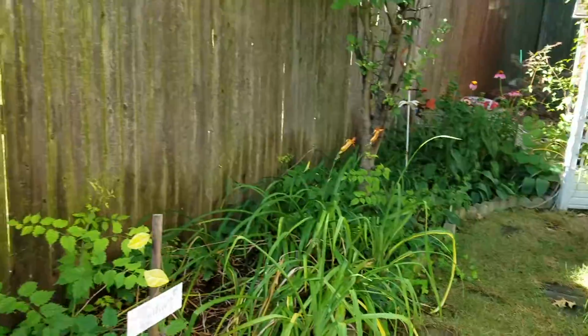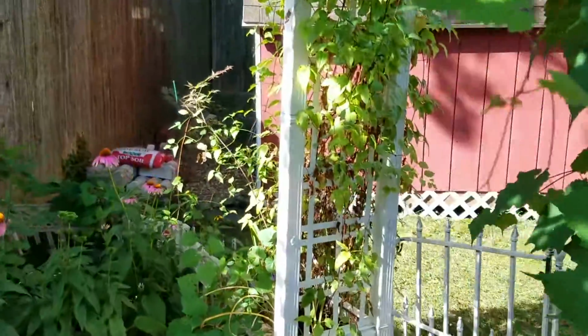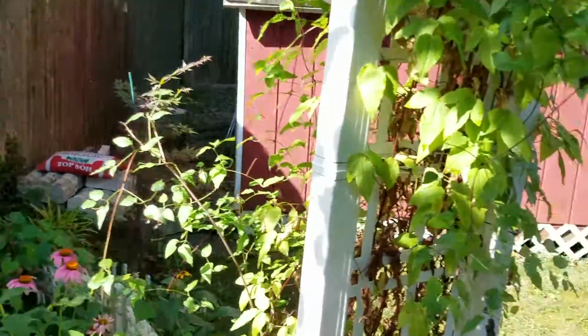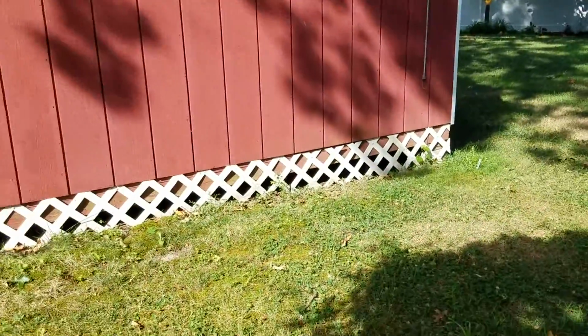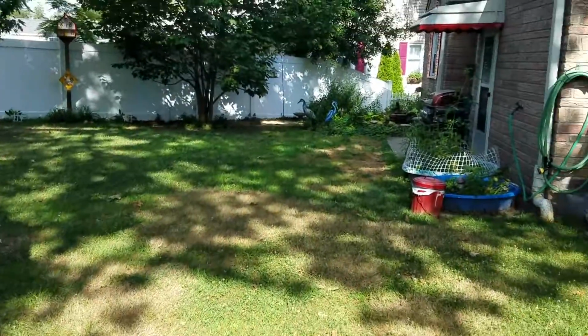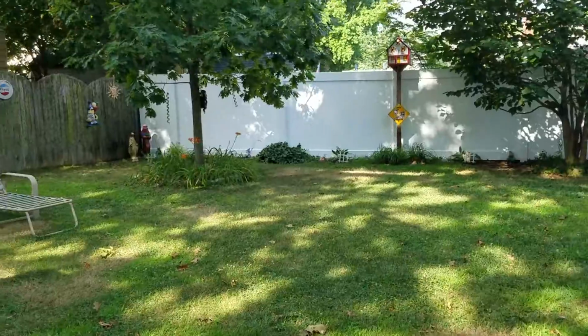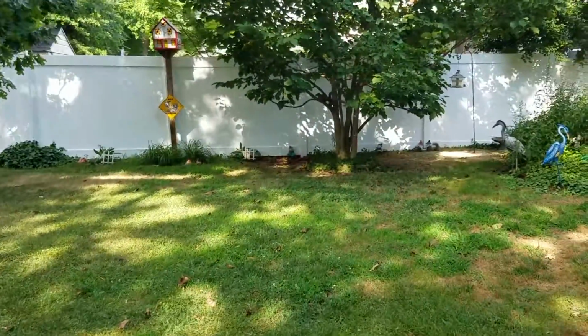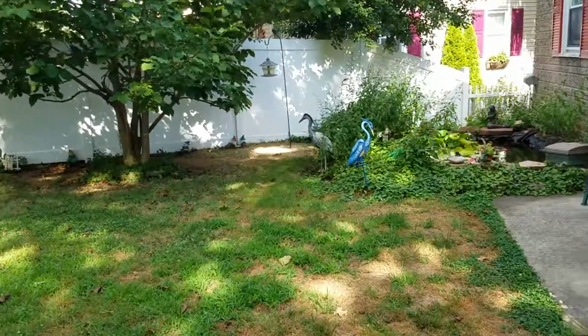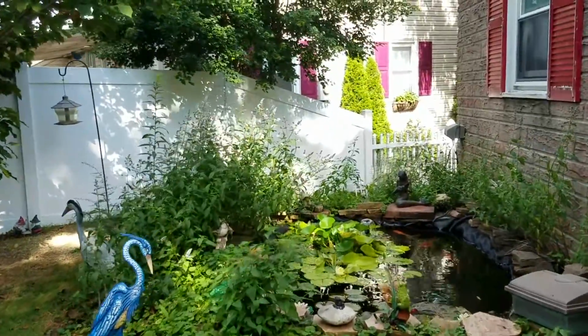Now we do have a couple of bullfrogs in the secret garden, and I've been trying to get them. They're very vocal, but when I go up with the camera, they stop singing. But I love that our pond is healthy enough to have at least 4 bullfrogs.